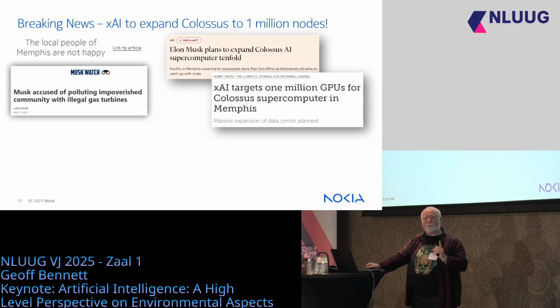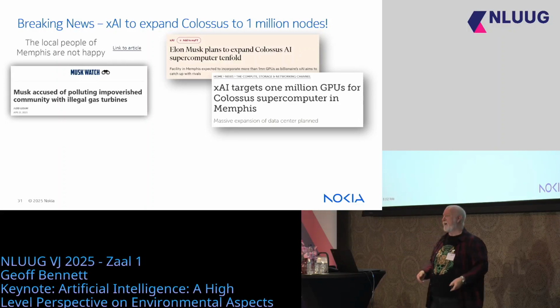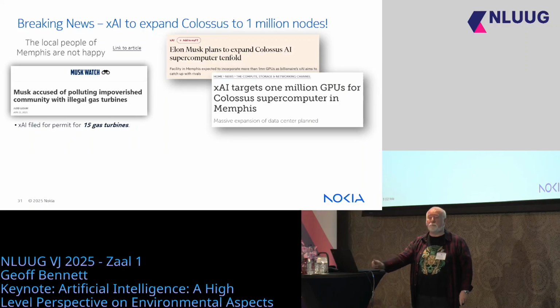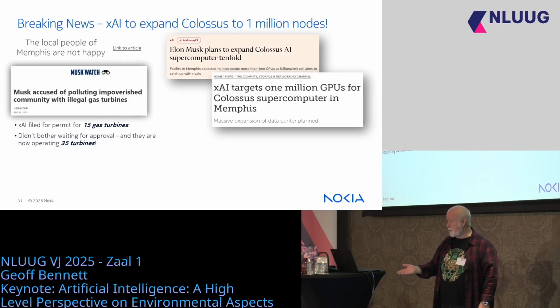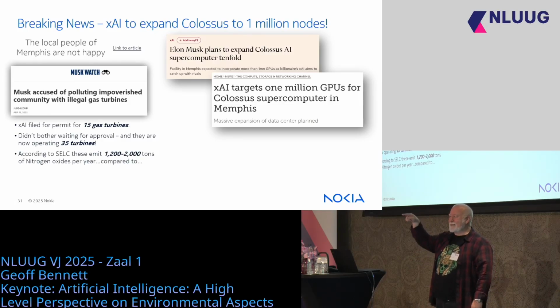Now, the local people are not happy. He's been accused of polluting their relatively poor communities. And remember, data centers don't bring any local wealth. You've got 3 guys running this data center, so it's not like it produces jobs. They always import the construction workers, so you don't even get the jobs then. So xAI has filed for permits for 15 gas turbines, didn't bother waiting for approval, and actually is operating 35 gas turbines. And they say, oh, we don't run them all at once, except they see the power.